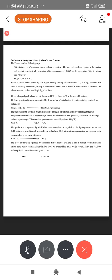Fifth and sixth questions are from the third module. Seventh and eighth questions are from the fourth module. Ninth and 10th questions are from the fifth module. I think this is clear: 2 questions from one module. So we want to give you more chance of attending the 3 numerical problems. I think I am clear to you.